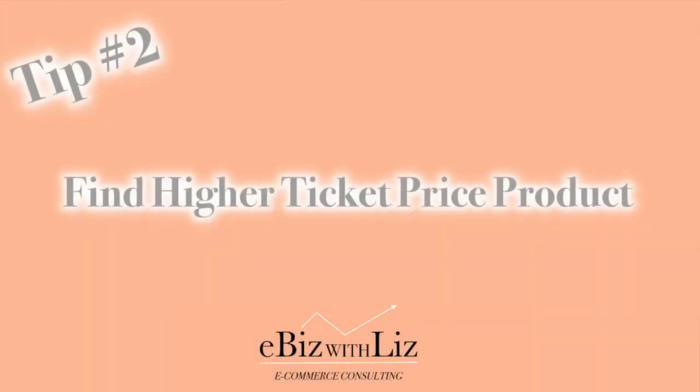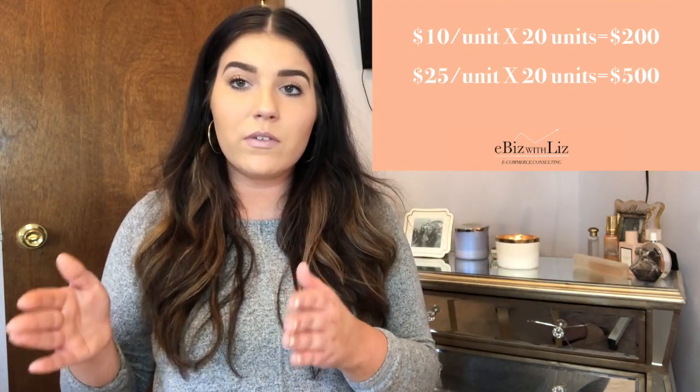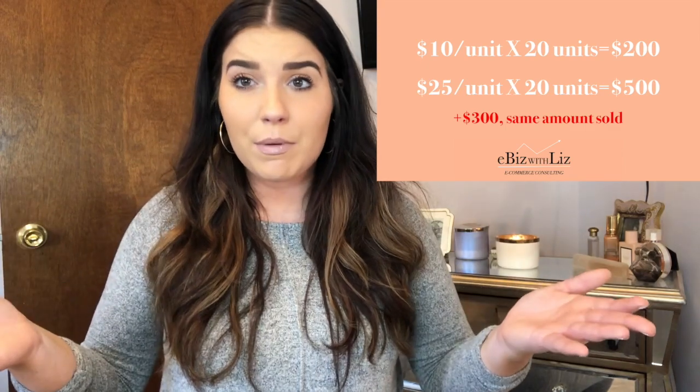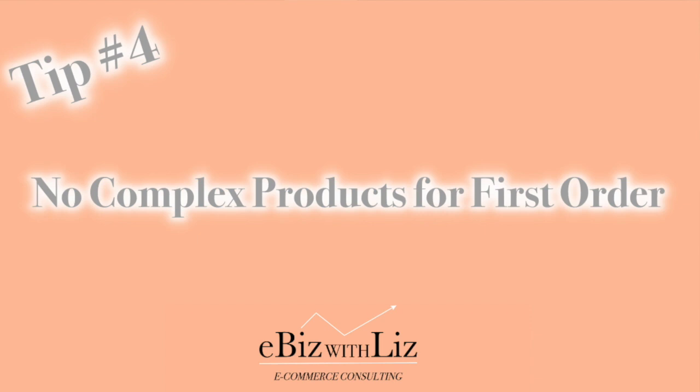Okay, another tip I have for when you're looking at products is pick a higher ticket price item. So for example, if you are selling 20 units of a $10 product, you're making $200. If you're selling 20 units of a $25 item, you're making $500. That's a difference of $300 and you're selling the same amount, just a higher ticket price item. So that's why I recommend you won't have to put so much pressure on getting so many sales. You just need to get an average amount of sales and you'll still be doing way better. So find those higher ticket priced items. Do not go for anything under $15. Don't do it.